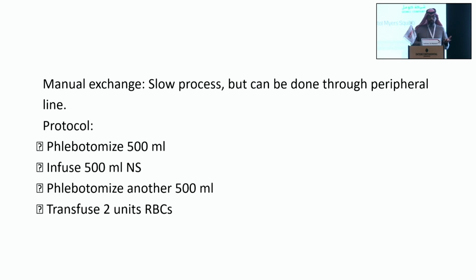This is manual. It's used in a peripheral line. It's a slow process, but you don't need central venous access. This is a standardized protocol, but there are some centers that will do it simultaneously. At the same time, they remove blood and give fluid, but this is the more widely adopted approach.